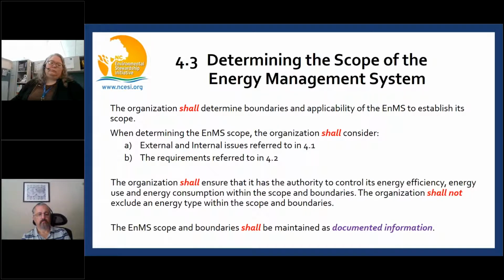But when you develop your scope, you want to make sure that you have the authority and the control of the energy efficiency, the energy use, and the energy consumption within the scope and the boundaries, right? So you're going to want to exclude something if it's something that you don't have control over. And you shall not exclude an energy type within the scope and the boundary. So let's say you're at a facility, you're an electricity user, you're a natural gas user, you're a propane user. If you have all three of those energy types, all three have to be included in your scope, in your boundaries. You can't exclude something.